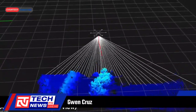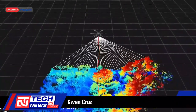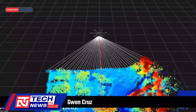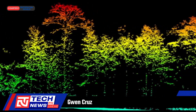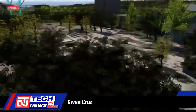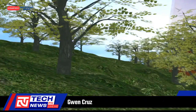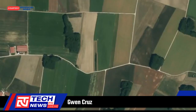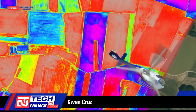This allows farmers to, first, create precise field maps. Imagine a detailed 3D map of your entire field, highlighting variations in elevation and terrain. LiDAR makes this possible. Second, optimize fertilizer use. By creating detailed models of plant health and growth patterns, LiDAR helps farmers pinpoint areas that need more or less fertilizer, leading to more efficient resource use and healthier crops.